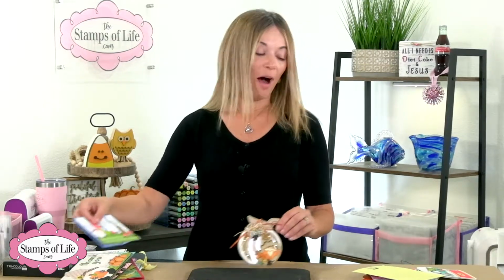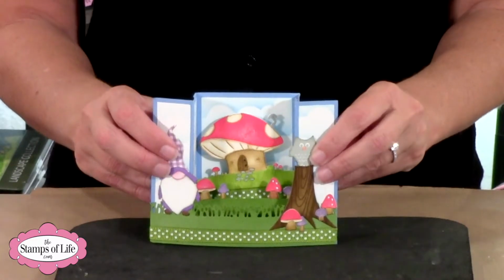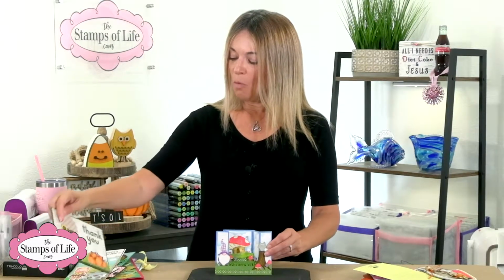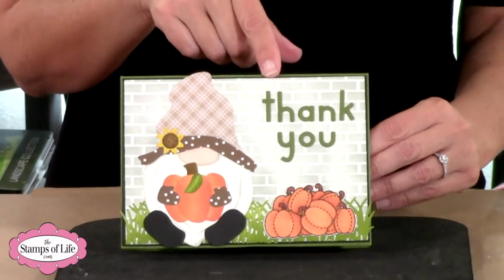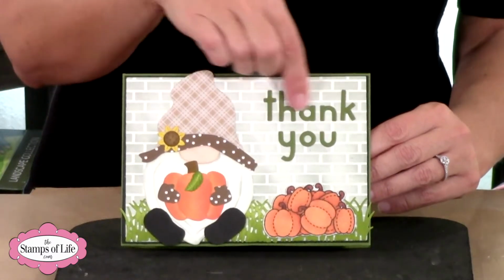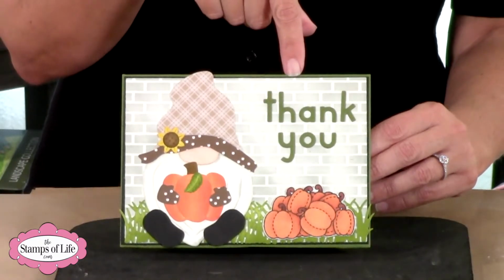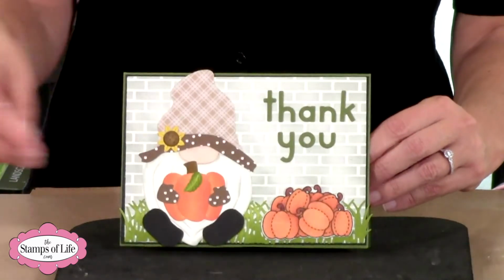Isn't that fun? We also released for our Create a Scene card base the woodland background. You can add your gnomes, your cute little woodland animals, you can add your own little scene, whatever you want. That fun mushroom is in there as well. So cute. And the grass. Don't forget the grass. We also released our fun lowercase alphabet to match our stripy alphabet stamps. Now you're going to have these alphabets, which are so fun, and we also have the shadows that go with it all together. So it's really awesome. You are the best. I love it.